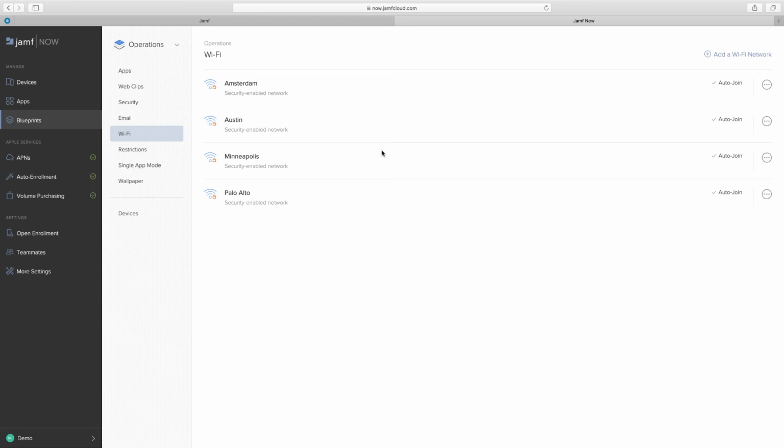It's also great if you have multiple locations, like if I am a dress shop and I have 3 locations in my state and I want to be able to walk into every single one. They all have different passwords. I can walk into each one because I can send out multiple Wi-Fi networks. So you can see here, that's our example. We do have an office in Amsterdam, Austin, Minneapolis, Palo Alto. So if I as a Jamf employee walked into any of these locations, all of my devices would work just fine.